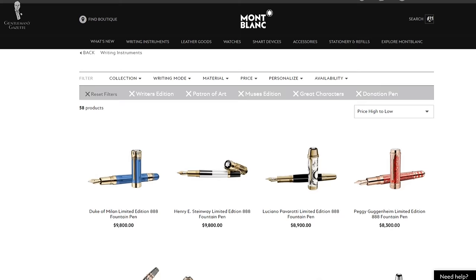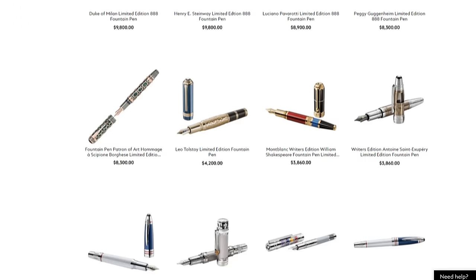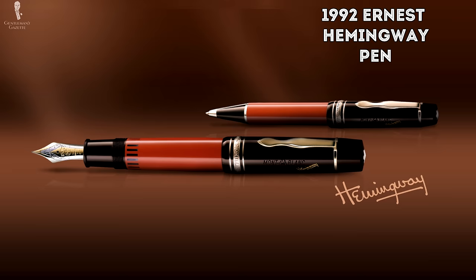However, if you go with limited editions from Montblanc, you can look at those as an investment, just like maybe art, musical instruments, or stocks. Today, Montblanc has lots of different limited editions. Some are very high priced, others are very low priced, but if you look at some of their very early editions, such as the 1992 Ernest Hemingway pen, which was part of the Writer's Edition, and it was based on the 149, but it looked more like its predecessor, the 139. It had a coral orange barrel with dark brown elements.